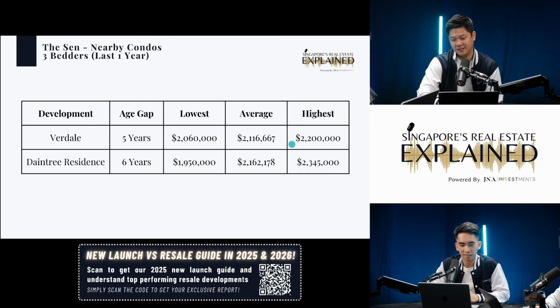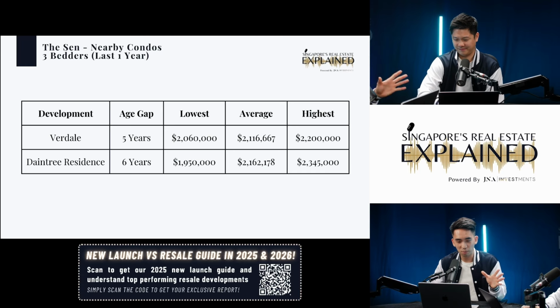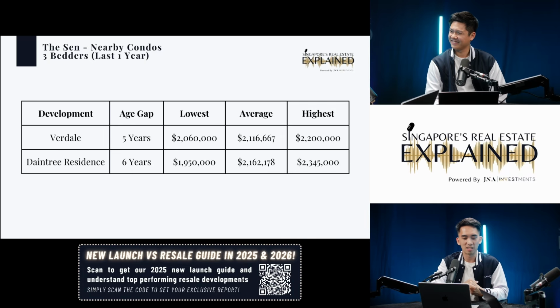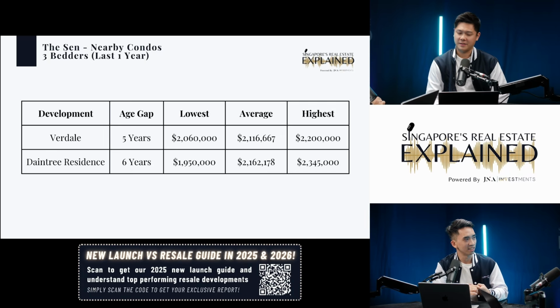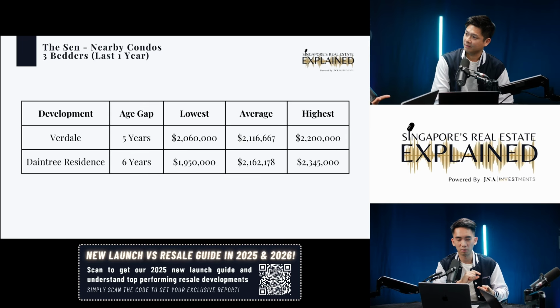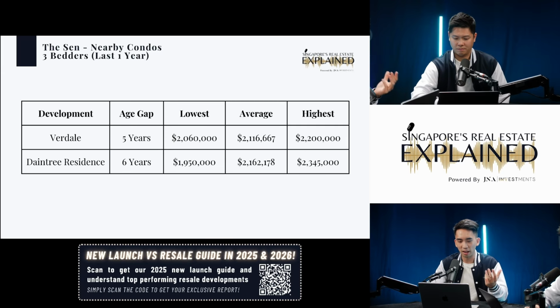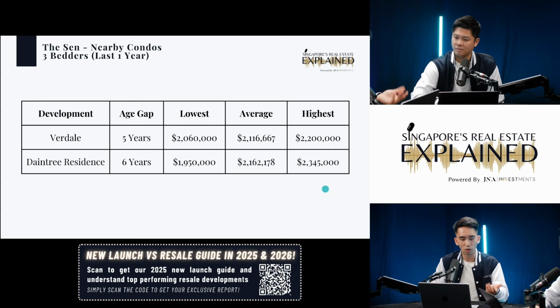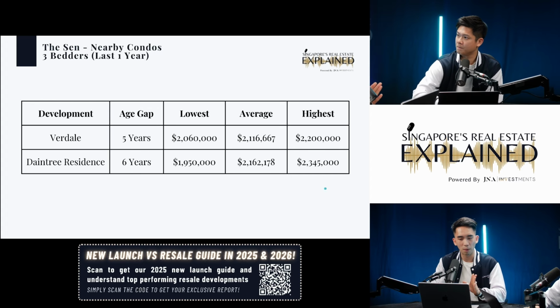Yes, definitely. And next, let's take a look at the 3 bedder. That's where things get a little more interesting. You'll notice 2 things. Number 1 is that the number of transactions is higher. Number 2 is in terms of the PSF, it's actually higher than the 2 bedder in this area. Okay, so looking at Verdale, the lowest transaction is about 2.06 million for the compact layout, all the way up to 2.2 million for something bigger. Daintree, 1.95 for 1001 square feet, to the bigger units at about 2.345 million. So average about 2.1 million.